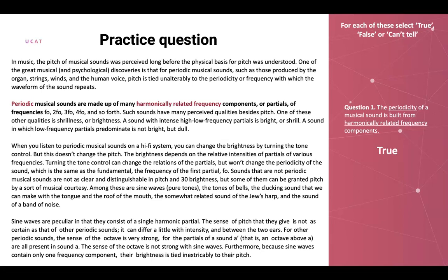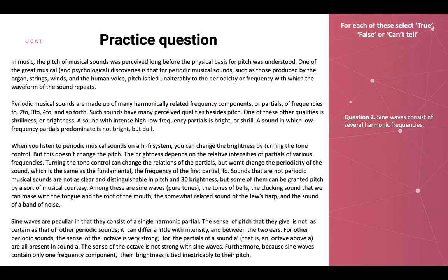Yeah, so the answer to this question is true. It says that they're made up of many harmonically related frequency components. Question 2. Okay, so this one is false. It does say in the bottom paragraph that it's a single harmonic partial.